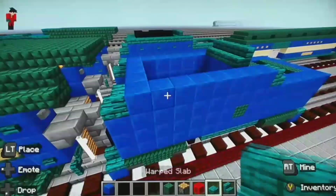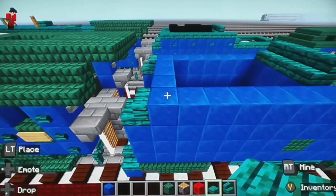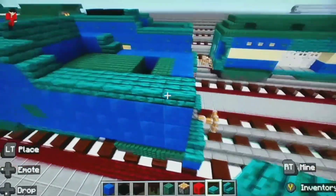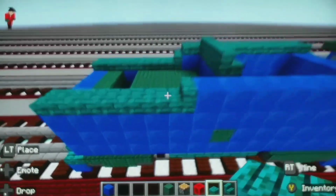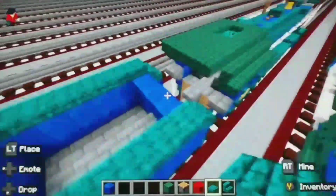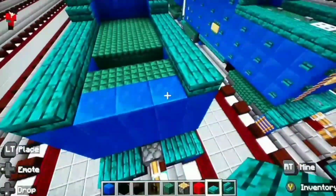Next, we're going to use Warped Slab. So you're going to put 8 blocks here. And put 5 blocks here. On the other side, put 5 blocks here. And put 8 blocks here. And put 3 here. And put 2 on this side.